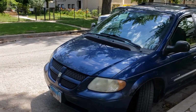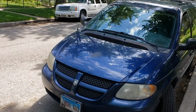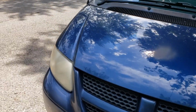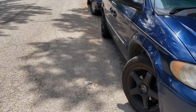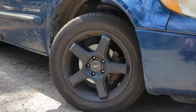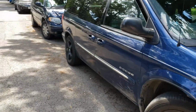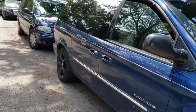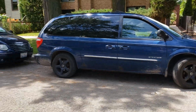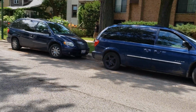First and foremost, let's look at the front. They both have this rounded off kind of design. Obviously the headlights are very foggy. And these rims are definitely not factory, but why would somebody put these types of rims on a minivan? I have no idea. But as far as the profile goes, let me move back a bit and not get run over.